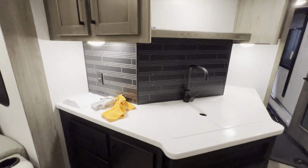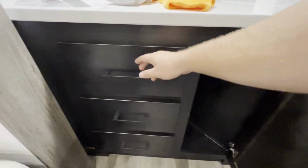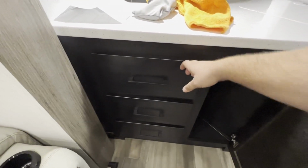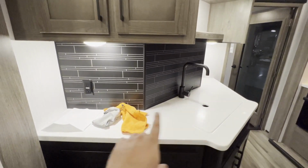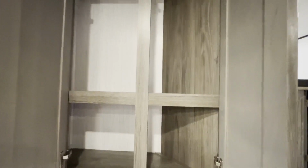So let me open up a couple of these for you, just to give you an idea of what you're working with. You got 3 of these pull-out drawers. This right here is your welcoming packet from Heartland. Again, this is the Heartland Road Warrior 391. You got lights on both sides, as you can see. You got some outlets right there. And this is your storage above.